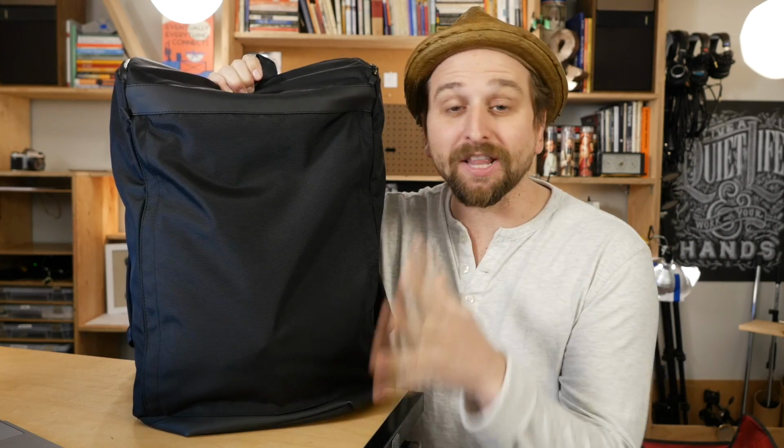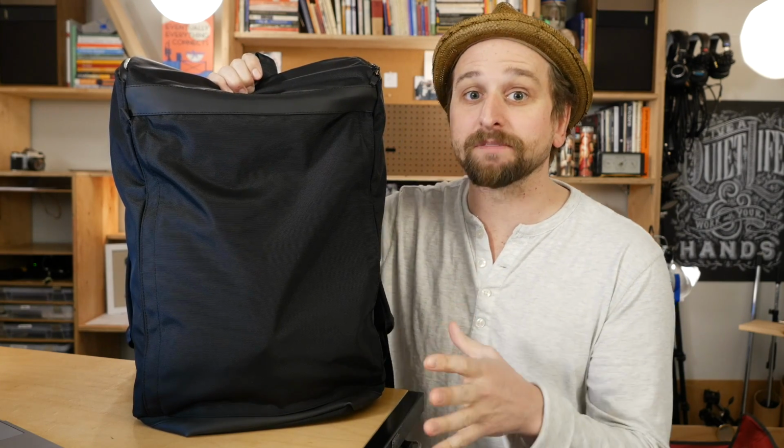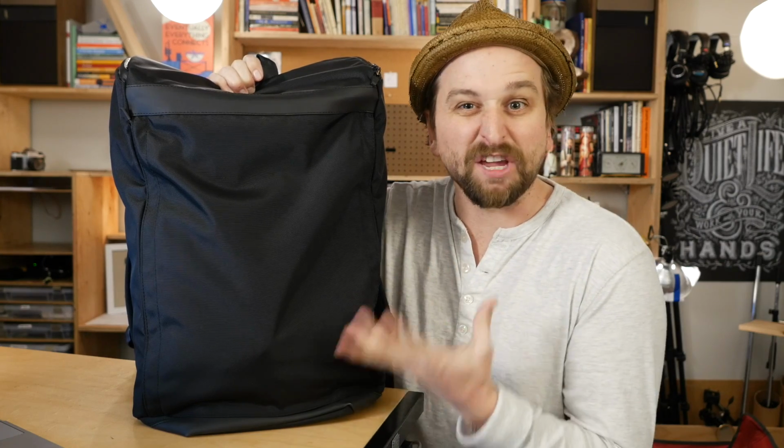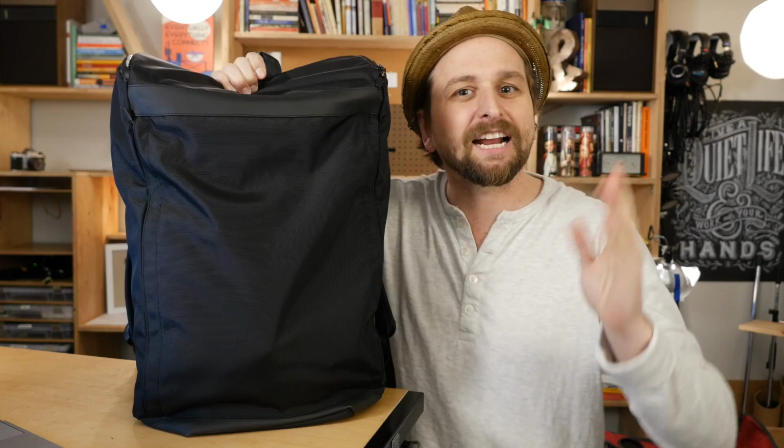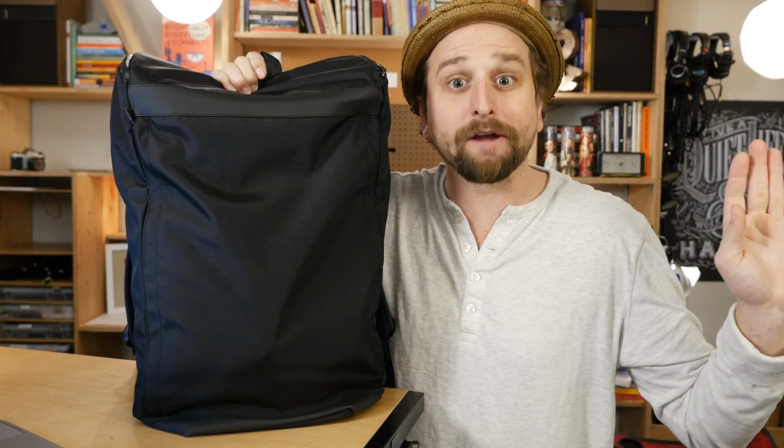There's a lot of things I actually want to get into on this bag, specifically the configuration of pockets and the ethos of the design, but let's get a couple of the specifics out of the way first.